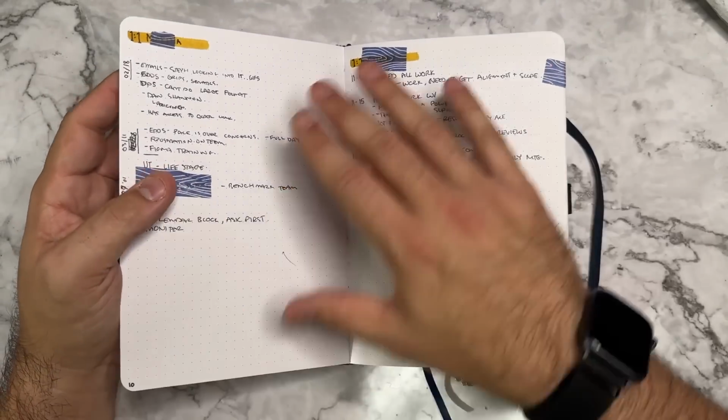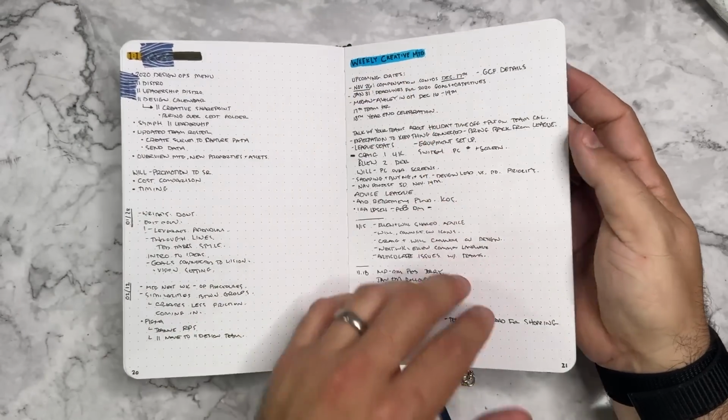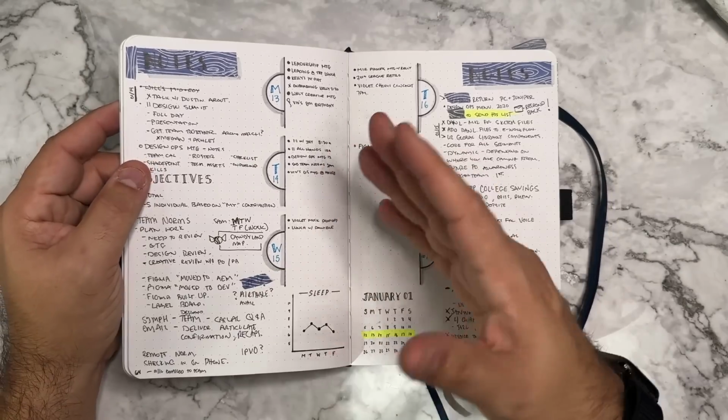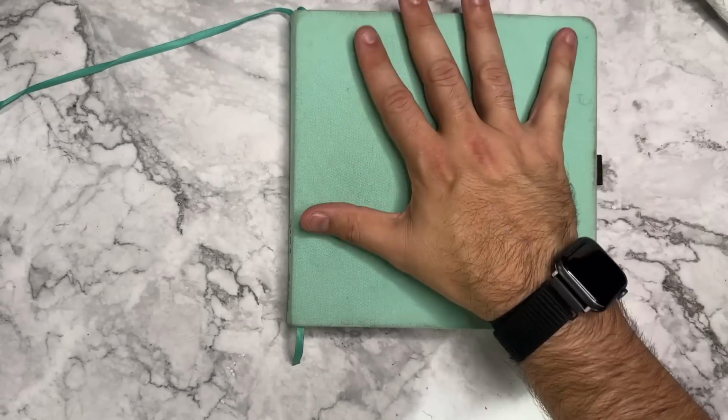I really felt like every single page really could be its own. I could use different types of markers and highlighters and pens and just feel really confident in using them and not worrying whether it was going to bleed through the page or not. It's also been super exciting to explore all the different sizes.